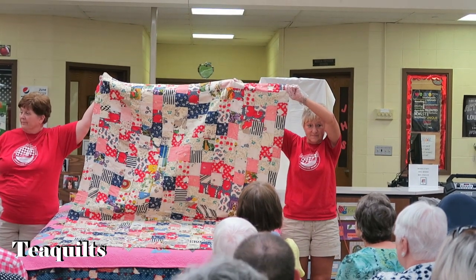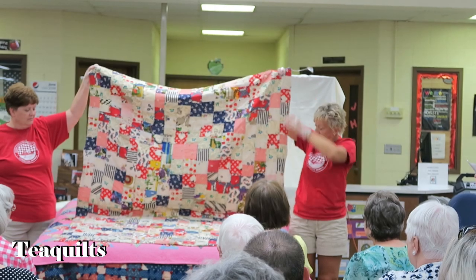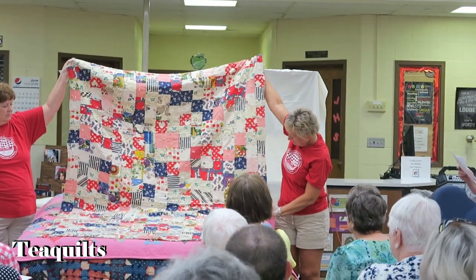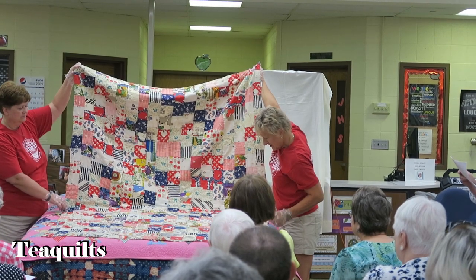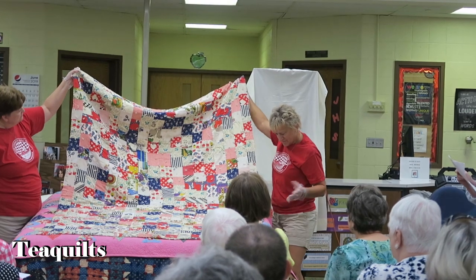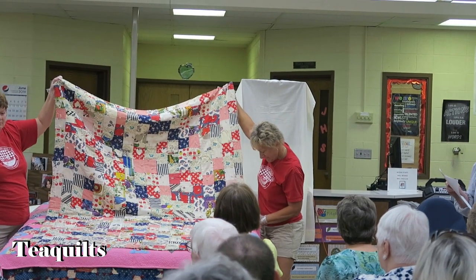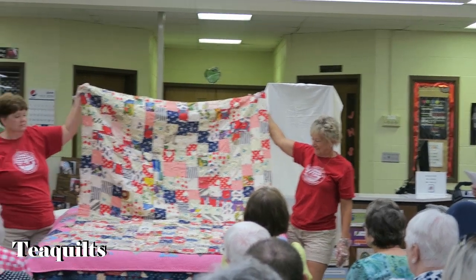The pattern is not really known, and I can't tell you it's all in rows, because you get to certain parts and it's not really in rows. It doesn't go across in rows. It doesn't go up and down in rows. There aren't seams that necessarily come together in a particular place. Somehow somebody just put a bunch of scraps together and there you are, a scrappy quilt.